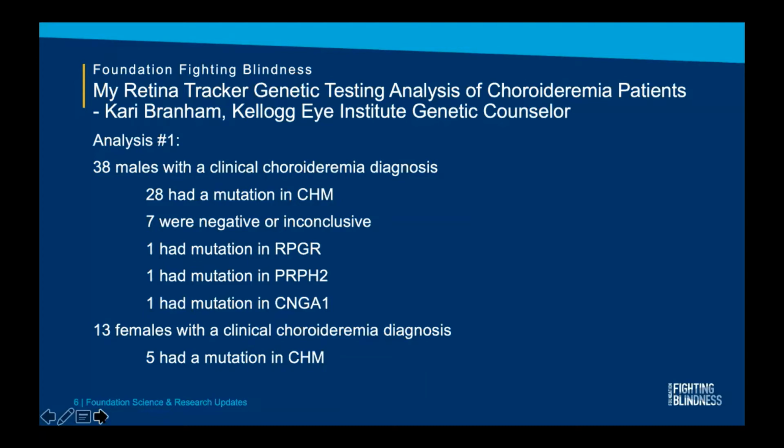And so this first analysis was of 38 males that were originally clinically diagnosed with choroideremia. So what that means is their eye doctor, optometrist, ophthalmologist, it could have been a leading retinal expert at an academic institution. But when they looked at the back of people's eyes, what they thought these men had was choroideremia. And so this particular cohort was 38 males. And after genetic testing, they did confirm that 28 had a mutation in the CHM gene.